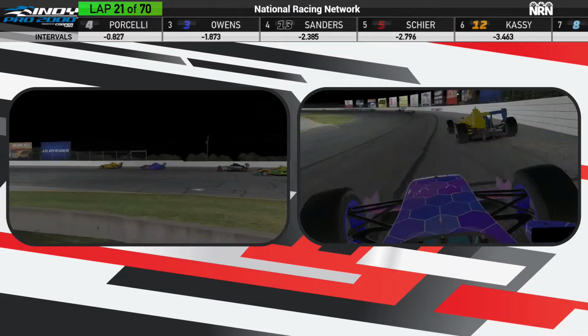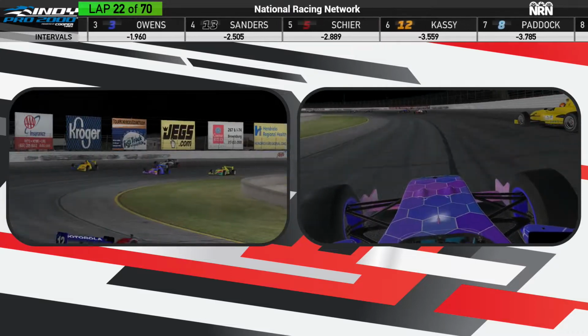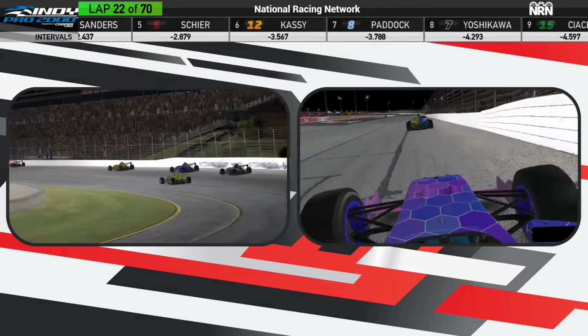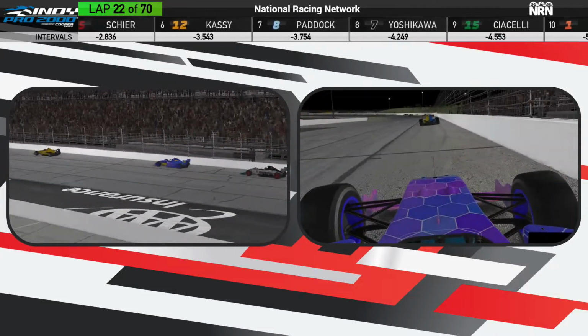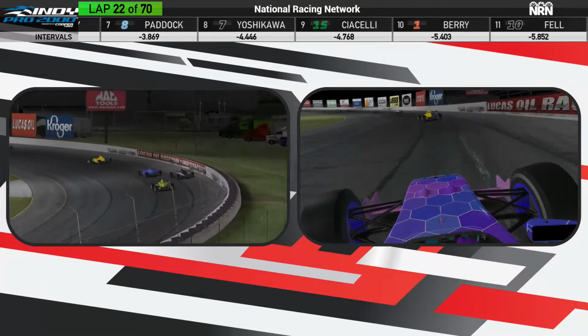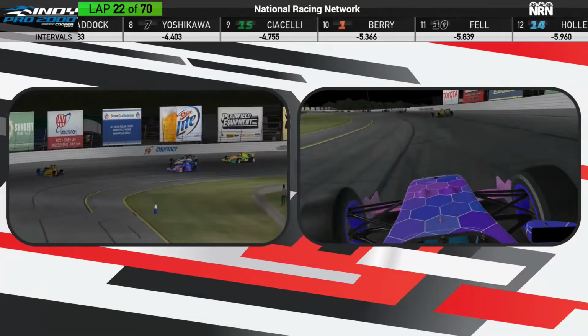Oh, man, we got to pick this battle up here from the back of the pack, and let's go on board here with Simon Fell. Watson having to peek to the inside. Andrew Berry just up ahead of him. Mike Holler going to be right there as well. That's how things get a little bit exciting.